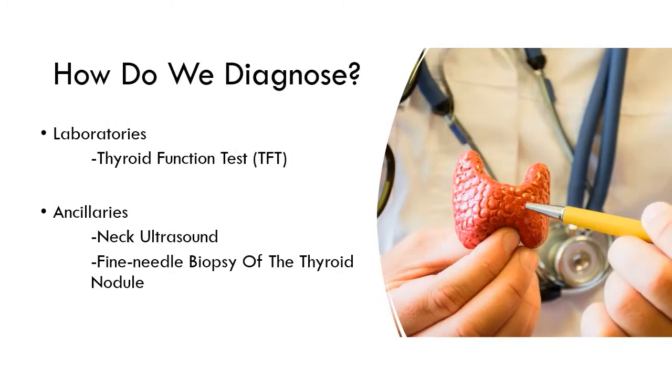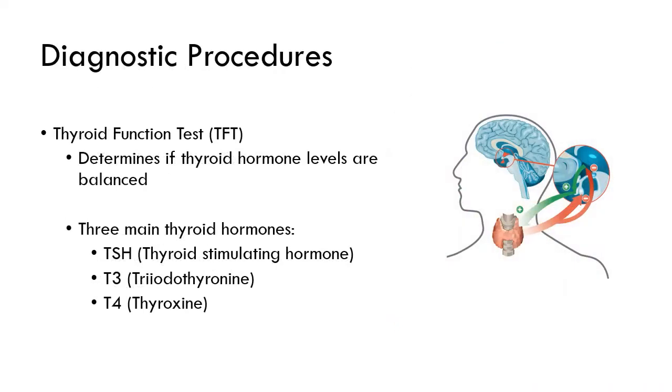In order to diagnose thyroid cancer, laboratory examinations such as thyroid function test and ancillary procedures such as ultrasound and fine needle aspiration biopsy of a thyroid nodule may be employed. This is done to characterize the nodules and determine whether they are benign or malignant. Thyroid function test determines if the thyroid hormone circulating in the blood is within normal limits. Derangements of this hormone will usually result in hyper or hypothyroidism. The function of the thyroid is measured using the three parameters of T3, T4, and TSH to determine the overall result of hyper or hypothyroidism.